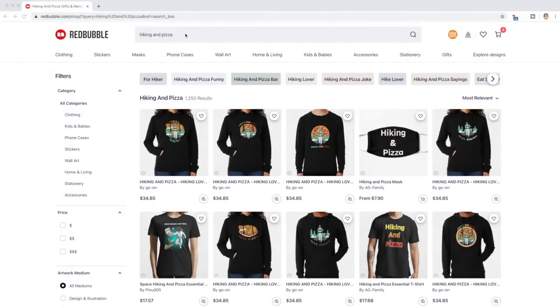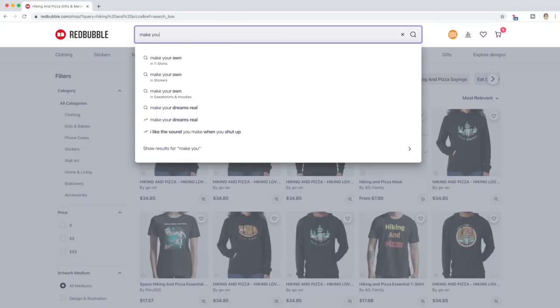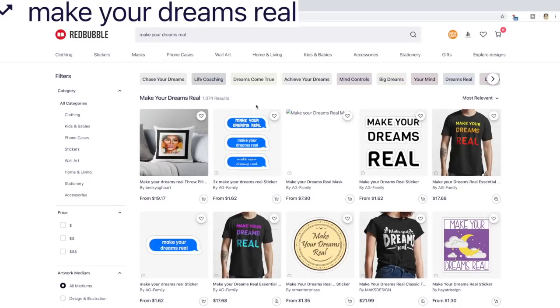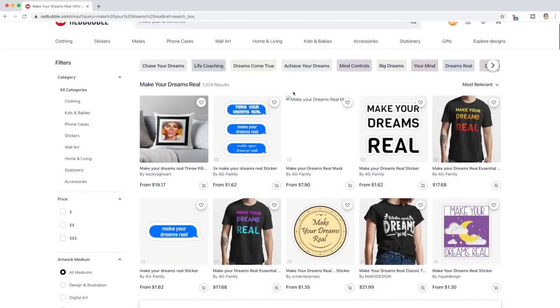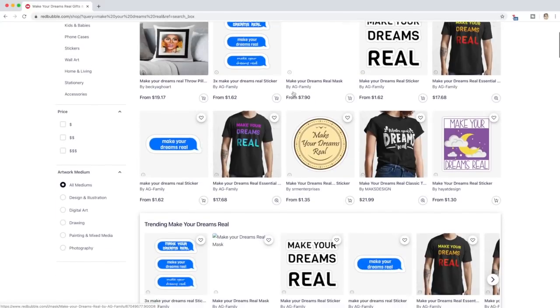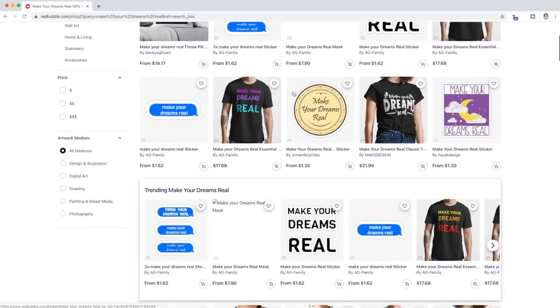So for your third hot trend here, I'm going to start typing in make your dreams real. Make your dreams real. This is another hot trend right here. You can see all these other tags. Don't forget to use those tags as well if you're going to use this tag for your trend. Only 1,074 results, so not super big, but it is something people are looking for. My guess is this one is trending because of New Year's resolutions. Make your dreams real, make your resolutions come true, those kinds of things.